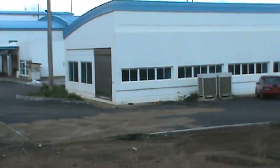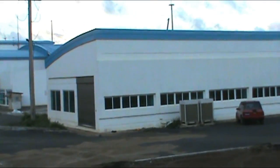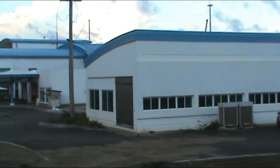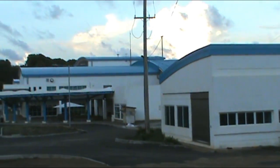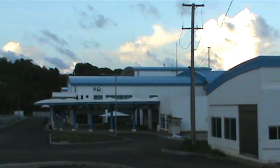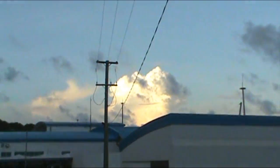And this building you're seeing in front there is where we have generators to supply the power in the event of an outage from Finlec, to supply the power to the terminal building. And the line is going all the way up, as you can see here in the video.